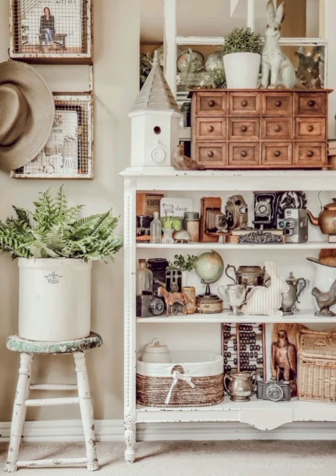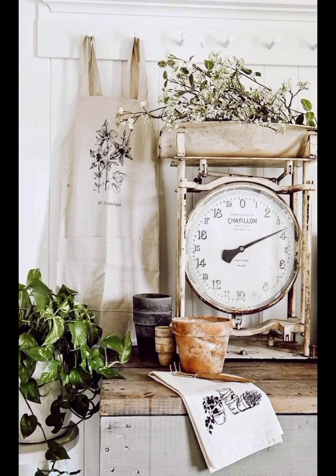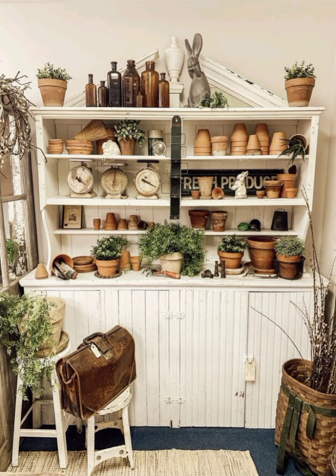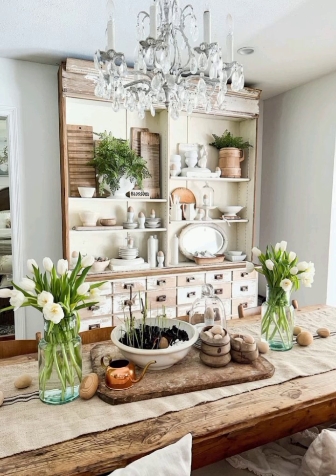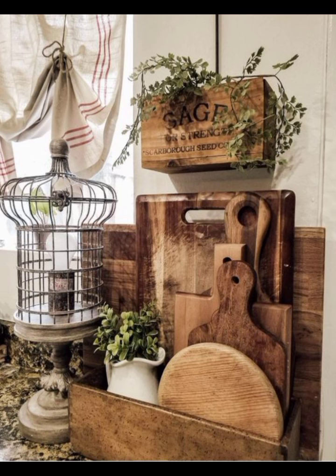The mix of textures and materials, glazed ceramics, clear glass, and weathered wool, all working together to create a harmonious and inviting atmosphere. These open shelves make it easy to access everyday items while keeping the kitchen feeling open and airy.